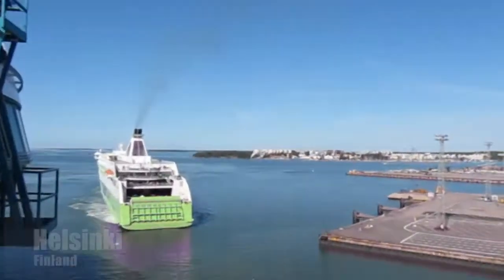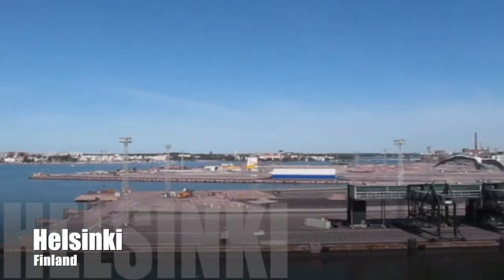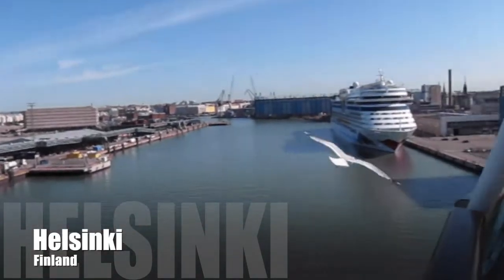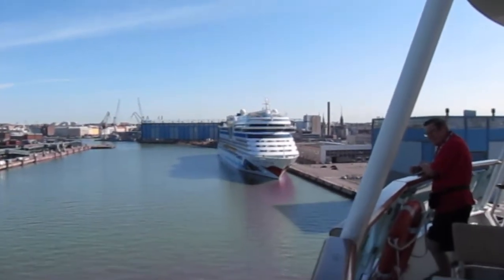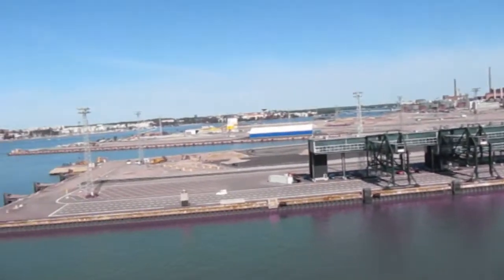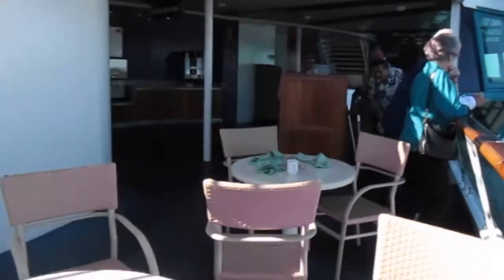Just arriving into Helsinki in Finland. Reversing into the dock. Having some breakfast.